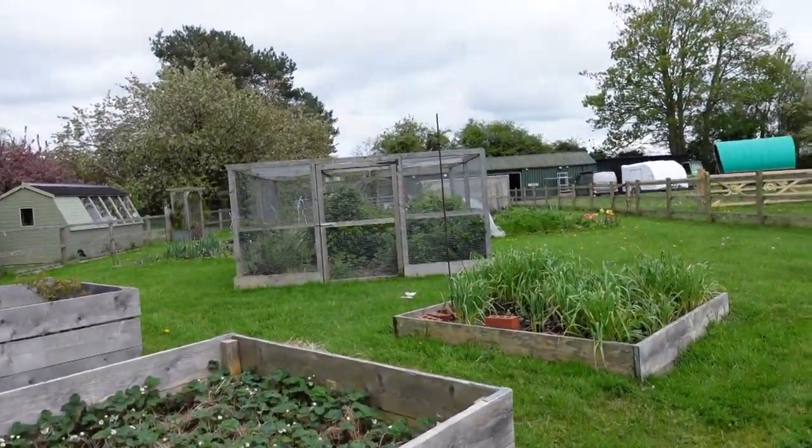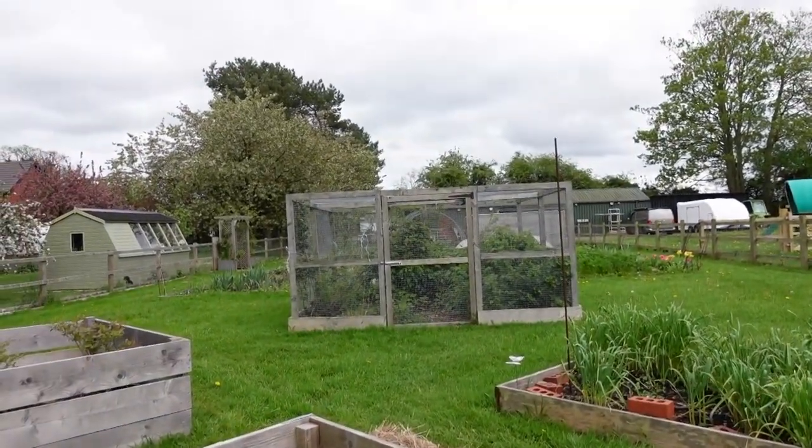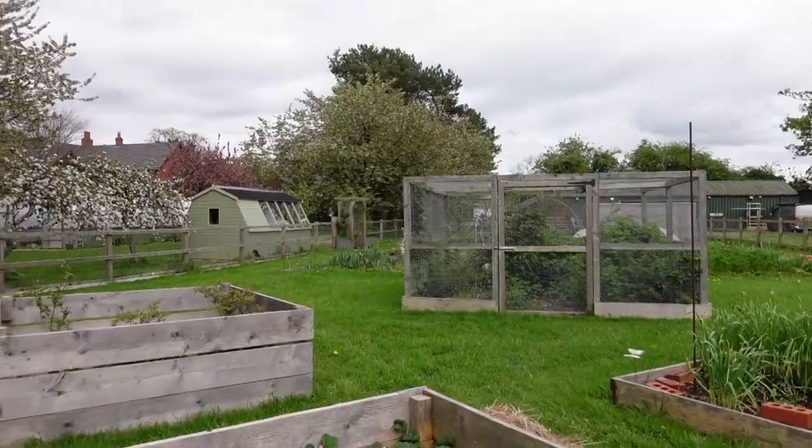Okay. Let's go to the polytunnel. Let's go to the tunnel next. What's happening in there?